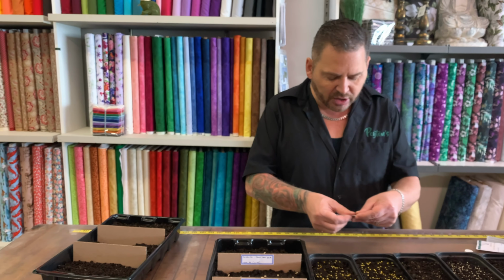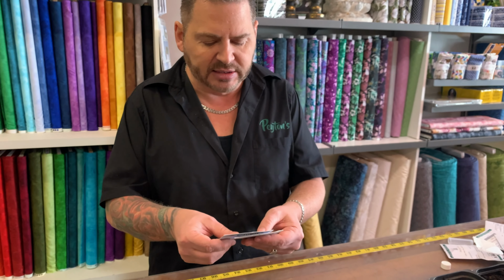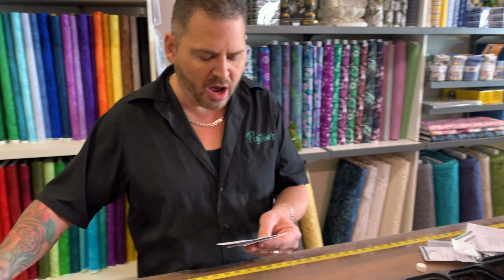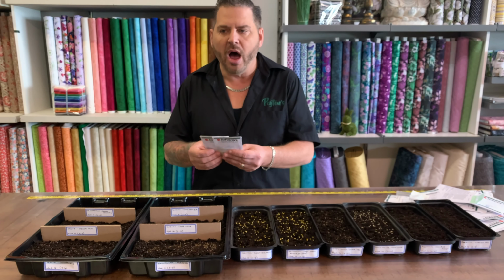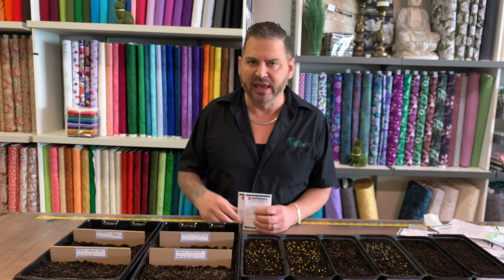All right, so I'm just gonna quickly look at these seed packs and see which ones need to be covered. Direct seeding, not recommended, hard, and so on. Okay, and we're going to stop it here. I'm going to look back over the seed packs and see which ones need a sprinkle of vermiculite, and then I'll come back to you when we have them on the heat mat, ready to go for you.